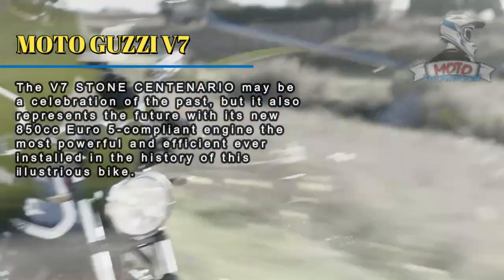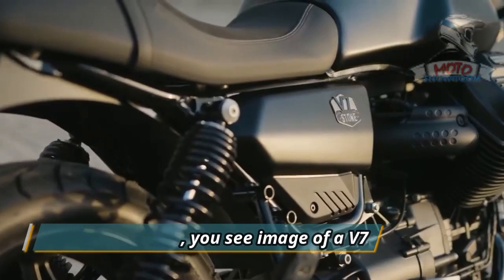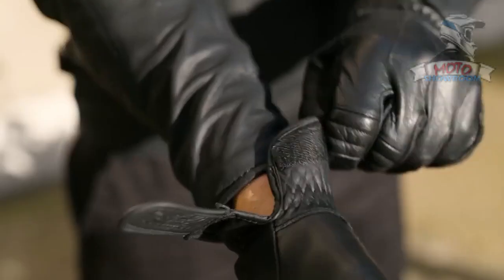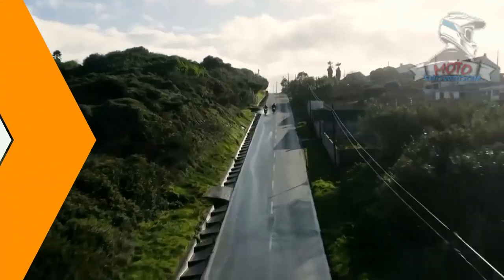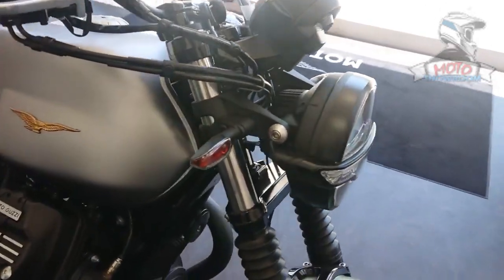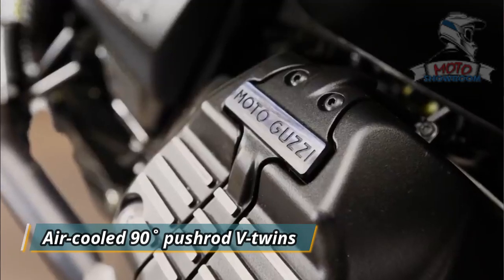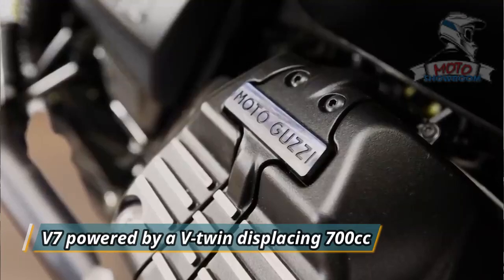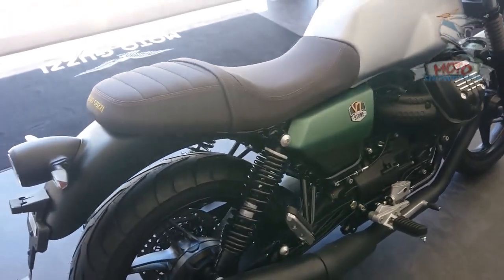When you think of Guzzi, it is the image of the V7 that will pop up into your brain. The Italian factory has knocked out bikes with engines of assorted capacity and configuration since it started production in 1921, from dinky 2-strokes through 8-valve overhead cam Ducati Challengers to 1400cc behemoths. But it's air-cooled 90-degree pushrod V-twins that have been their signature since 1967, when they launched the V7 powered by a V-twin displacing 700cc. Easy to see where the moniker came from.